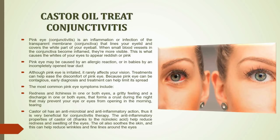Treatments can help ease the discomfort of the pink eye, and because the pink eye can be contagious, early diagnosis and treatment can help limit its spread. The most common pink eye symptoms you should look out for are redness and itchiness in one or both of your eyes, a gritty feeling, and a discharge in one or both eyes that forms a crust during the night that may prevent your eye or your eyes from opening up in the morning, and also tearing.